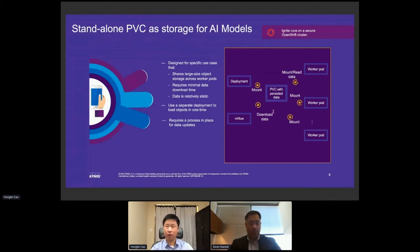So on the right hand side, it shows that before the deployment, we mount the read-write persistent volume claim to our deployment pod, and it will download the model from MLflow, our model inventory. Once the model is persisted there, any model serving pod or worker job can load the persistent volume claim as read-write-many, and reduce the network traffic.